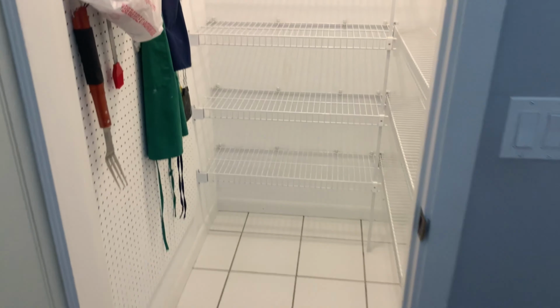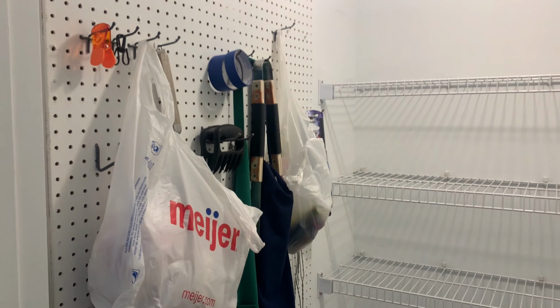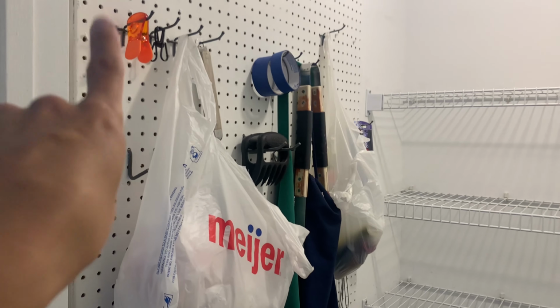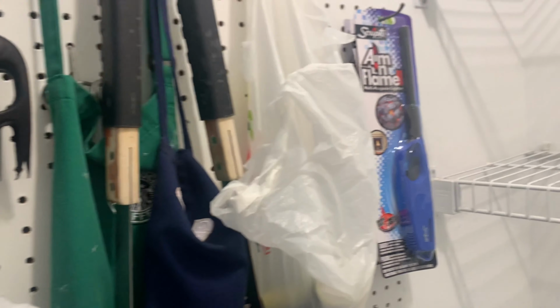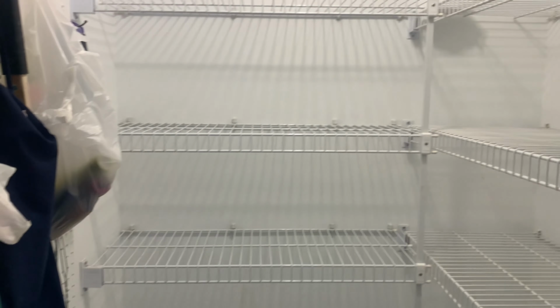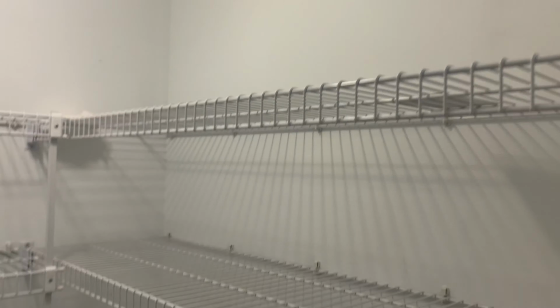So I got it all cleaned out. I'm gonna leave this stuff that's on the pegboard, some chip clips, some plastic bags, our aprons, just little extra things that we grab really frequently that don't really fit in drawers well. So it's all cleaned out.